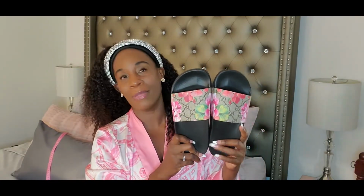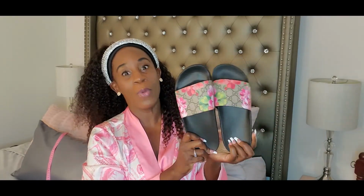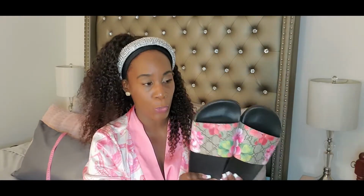So these are my first luxury slides. I didn't think that I would spend so much money on a pair of slides, but as you guys know, my birthday just passed and we're in the month of July, so it's not my birthday anymore. When it was my birthday, I was thinking about getting them, and then I was like, let me just wait. But then I had the extra money. Again, guys, don't feel like you have to buy luxury. You do not have to buy anything. You buy what you feel is cute.